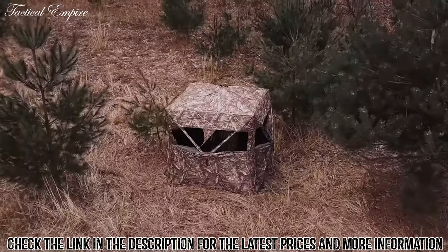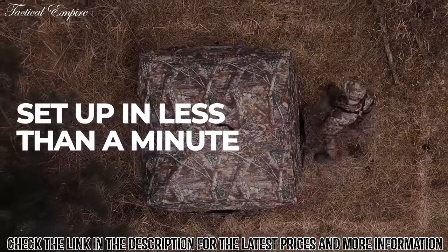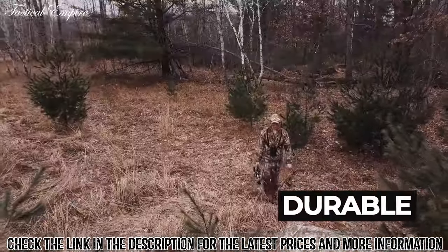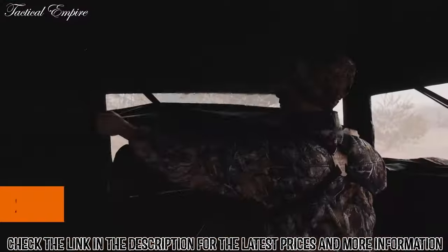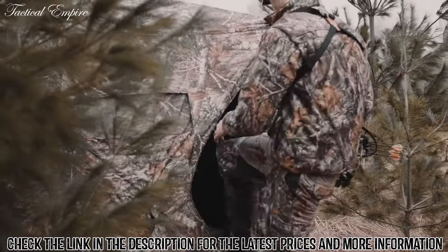I love my Rhino blind because it allows me to be versatile. Set up and take down is a breeze, and I can move from one spot to another in a moment's notice. Rhino blinds hold up to the toughest weather conditions, and I have no hesitation in leaving it out in the woods while I'm not hunting. With the zipperless doors and windows, I can climb in and out of my blind without making a sound.